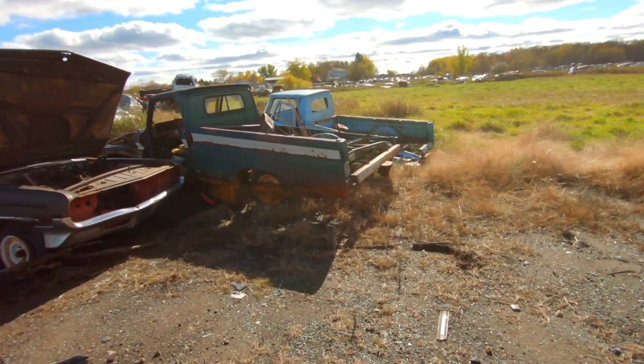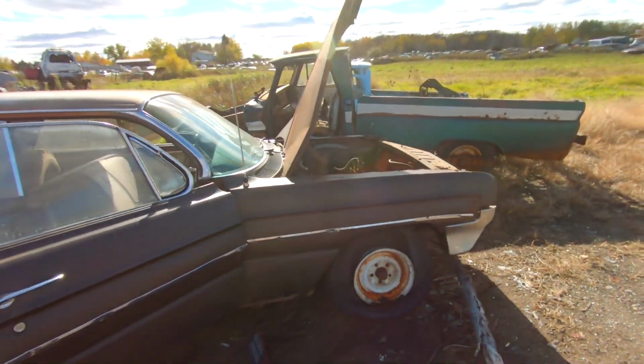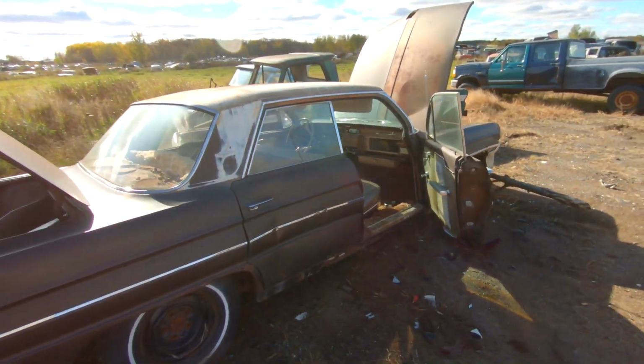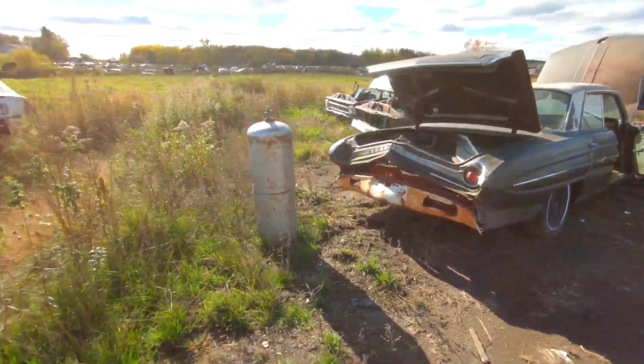Couple more. C10, '60 to '65. '61 or '62 Oldsmobile. Been hit real hard in the back there.